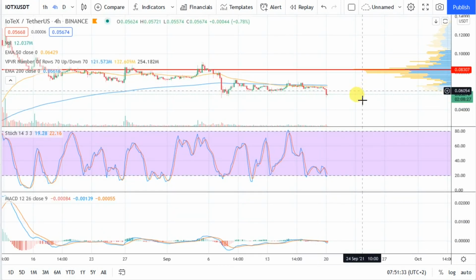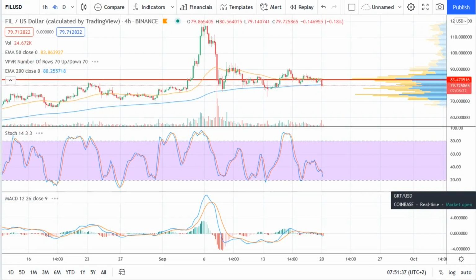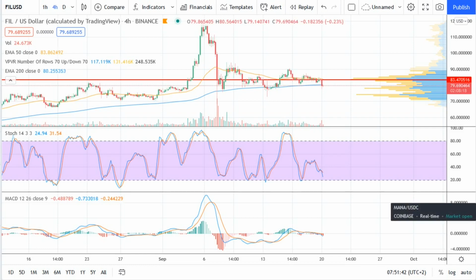IOTX, same action. IOTX is something that I just picked up on Coinbase. Filecoin, same little correction. Now this could be a blip and it could reverse itself rather quickly, but it's just a good enough sign to know that anything is possible, and you better watch out when you're listening to these very bullish people on YouTube calling for these extreme price breakouts to the positive, when we know that September is usually a month that leaves us in bleeding red.